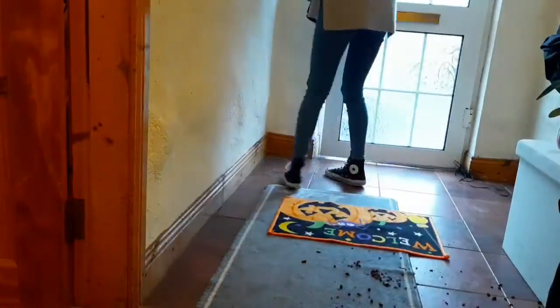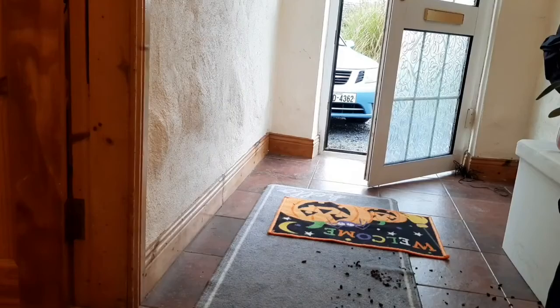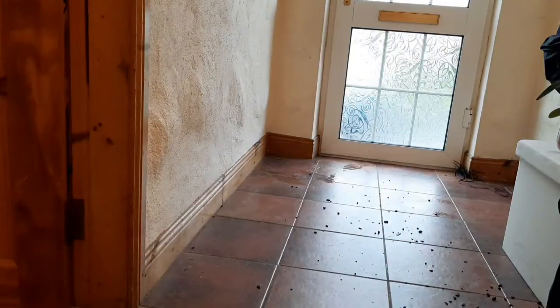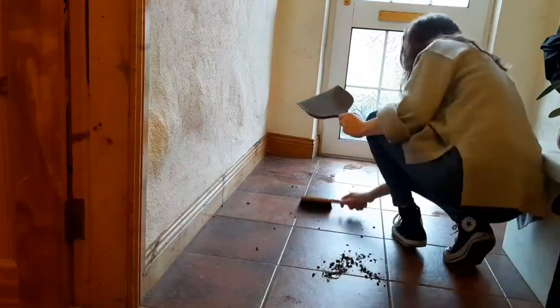I am moving on to the hall. I'm just putting a few bags and things like that into the boot of the car for the charity shops. And I knocked over a plant here this morning because I have them in my hall to give to my mom because they're dying in my house because it's too cold. So I spilt all of this on the ground and I'm just going to clean that up.